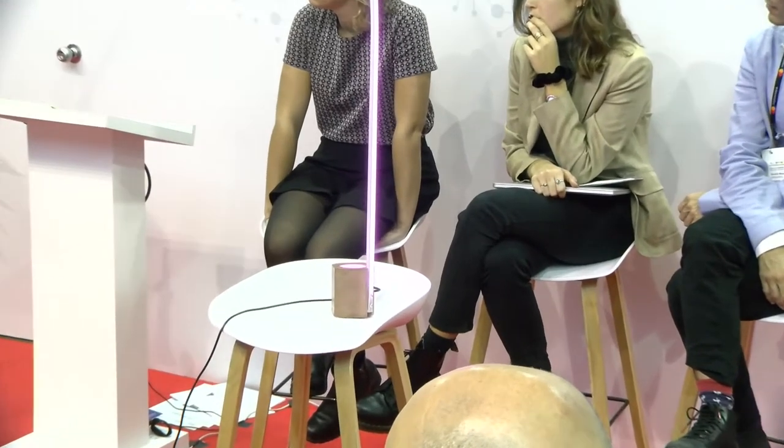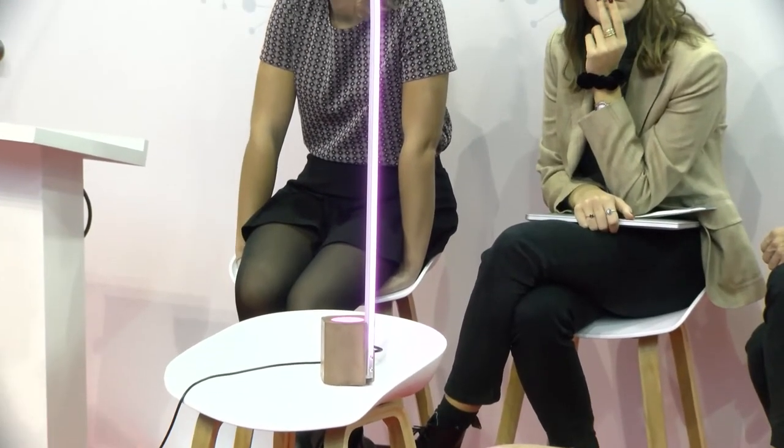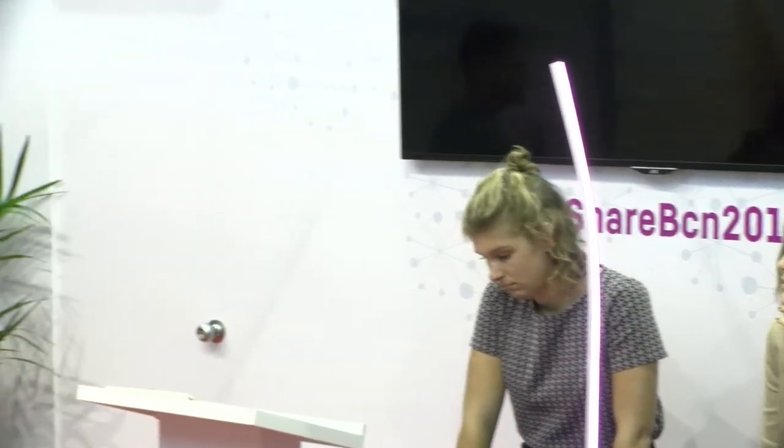For mixing colors, like in Sony televisions, you put red, green, and blue, and you can mix every color you need. For example, if you put red and green, you get yellow. But the problem in illumination is you need a white light to have a high CRI. The CRI is the color rendering index, and the light of the sun, for example, has a CRI of 100%.